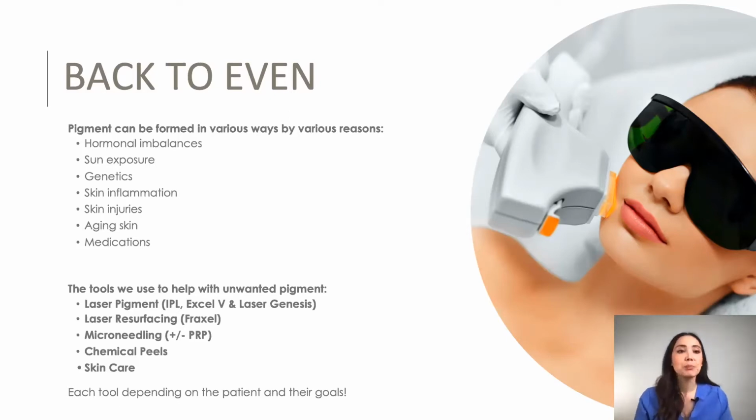hyperpigmentation issues. And then, of course, if you have any kind of inflammation in the skin, whether it's acne or really intense rashes, that can result in post-inflammatory hyperpigmentation. Skin injuries can leave some hyperpigmented scars. Aging skin, that's related to just sunspots and whatnot from excessive sun exposure. And of course, there are some medications that can make you more sensitive to the sun, or medications that can bring on hyperpigmentation.